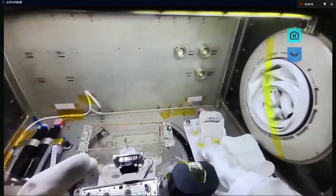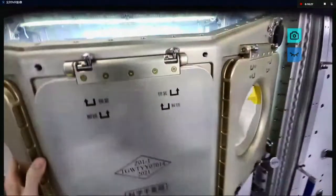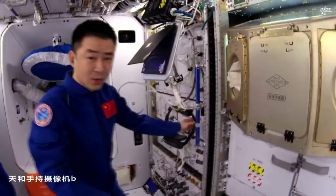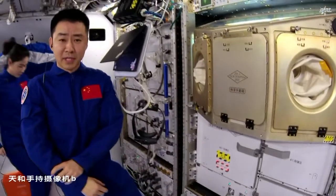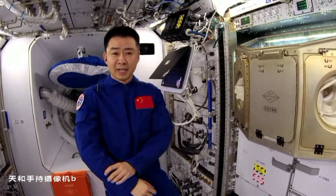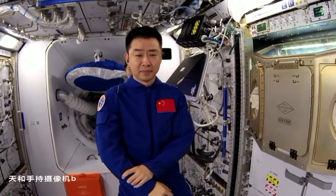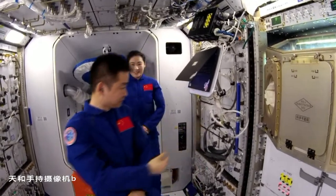So after the class, I will continue to pick the remaining samples into the cryotubes, and I will put them into the low temperature storage box. After I get all the samples, I will put them into the storage cabin at minus 80 degrees Celsius. Then I will bring all of these samples to the scientists on the ground. Talking about the arabidopsis, actually I have a story to share with you. In Tiangong 2, it was me who brought all of these samples back to Earth. Hopefully this time we're able to see more research results.